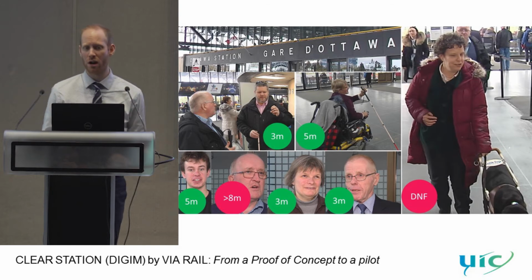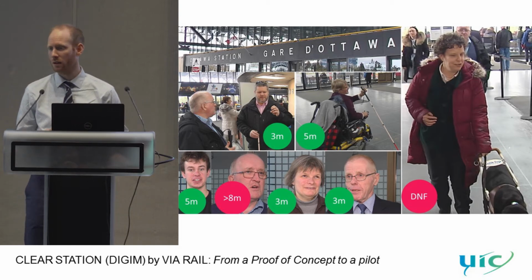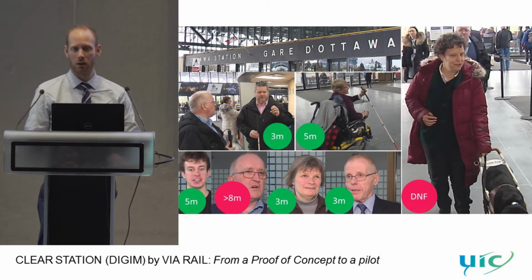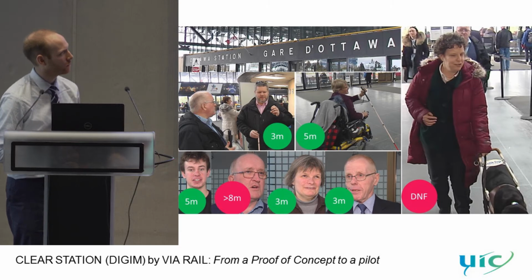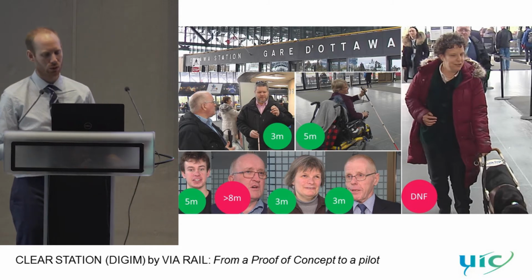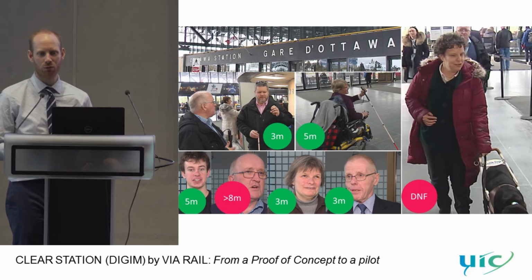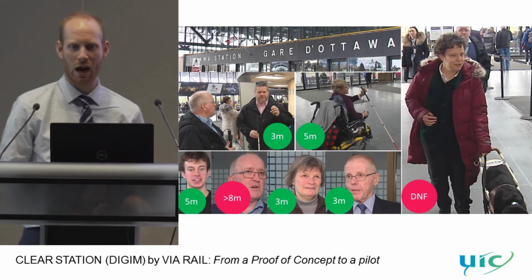Their performance was essentially on par with sighted passengers with reduced mobility. So these would be the elderly, people with young children or a lot of baggage. But, and there's probably a hint there on the right-hand side of the screen, we found a really interesting result, which was that some of our users already had an indoor GPS system that we hadn't fully considered, the guide dog.